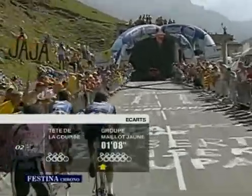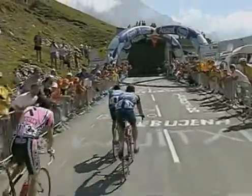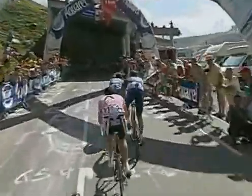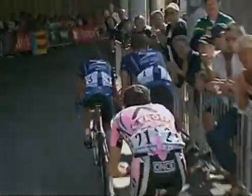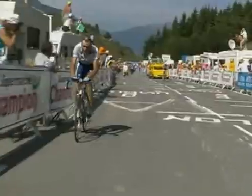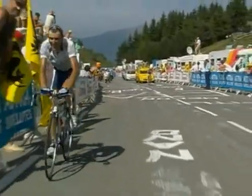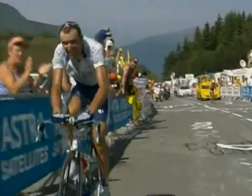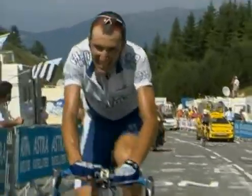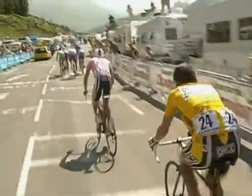Now, Paul, where does Lance launch the finishing attack? Well, I think he's going to wait until the very last moment. He said he didn't want to do anything dramatic today. He just wanted to see how everybody else reacted. The attacks never came from the climbers on the first day in the mountains. Men like Roberto Laiseca were in serious difficulty. The most unfortunate man there really is Santiago Botero, who had a crash. He had a puncture at the side of the road there, but right now the answer is I think Armstrong will wait until the last 400 or 500 meters.